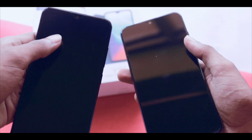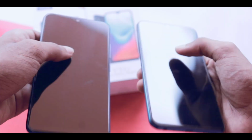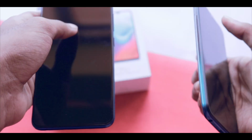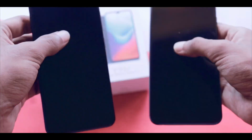And going into the front side, you have a notch design. It is common for this price segment, and the notch design is perfect. And going down, you have the normal charging port and the speaker grill to the right, and you could see that the aux is still present right there. So this phone is minimalistic and has a kind of old feeling.